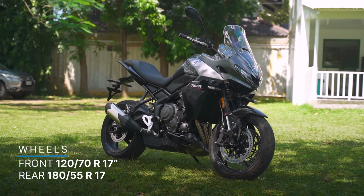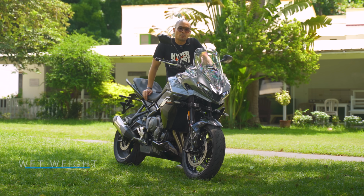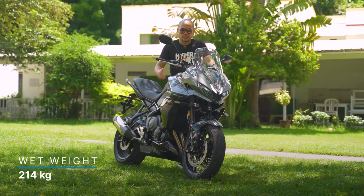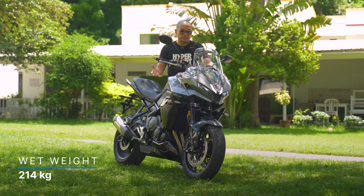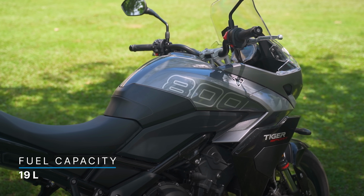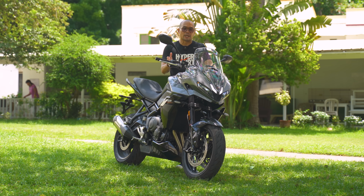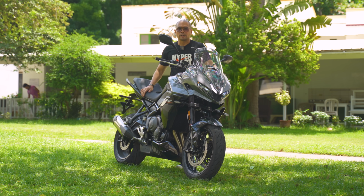Both wrapped in Michelin Road 5s, which are very good touring tires. It's got a wet weight of 214 kilograms, which honestly isn't too bad. You don't really feel the weight at all. You've got a fuel tank capacity of 19 liters, and you can get approximately 20 kilometers per liter, of course depending on how you ride in the city and on the highway.